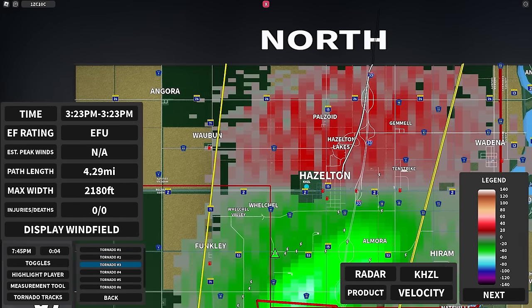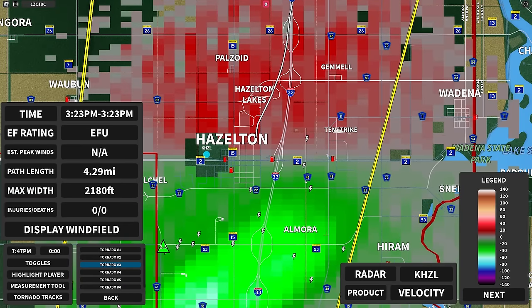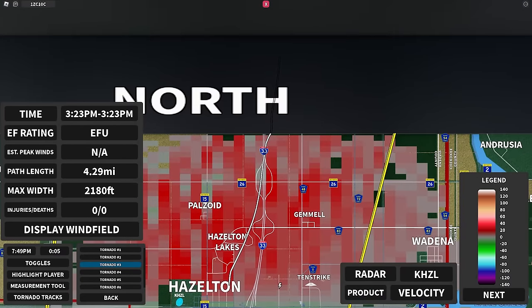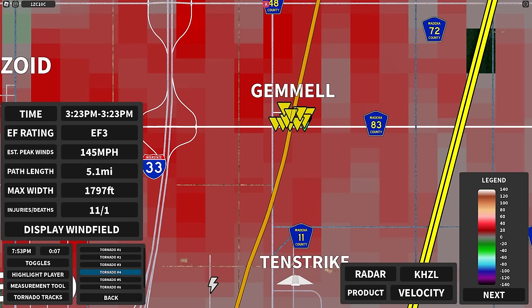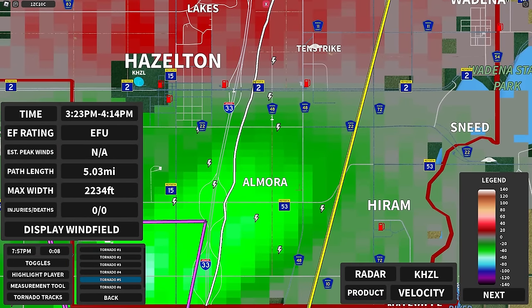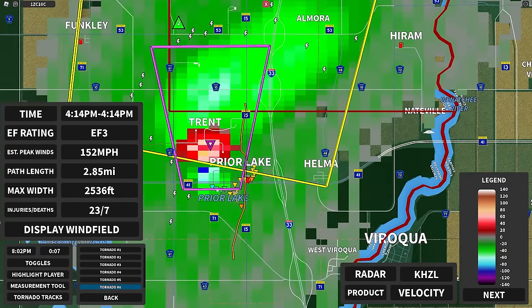The third tornado is unrated and went through the outer portions of Hazleton into the Hazleton Lakes, down the highway, and then died. The fourth tornado was the one to go directly through Gemmel, and that got an EF3 rating. The damage was pretty bad on that one. Tornado number 5 is unrated. This one was predicted to go into Hazleton, but barely missed it. And tornado number 6 went through Prior Lake.